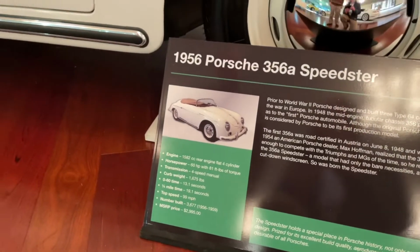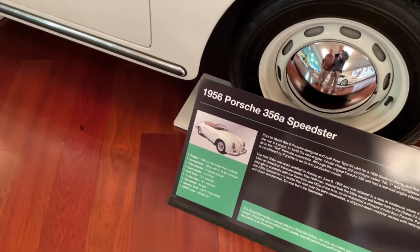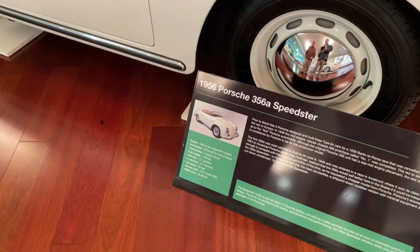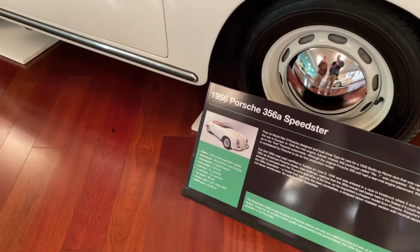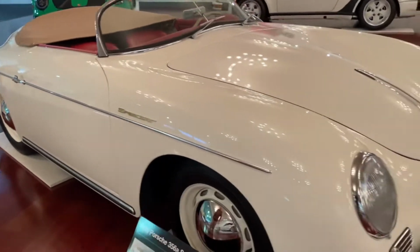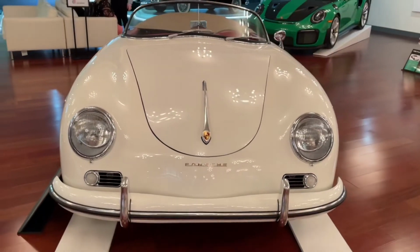They only made 3,600 of these. I expected there to be more of these built. Between '56 — oh, that's the number built, 3,677. The speedsters, maybe. Wow, I've got records of that. You have all the info on that? It's a beautiful color too.